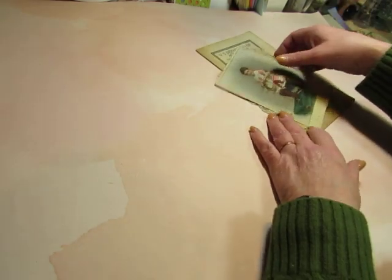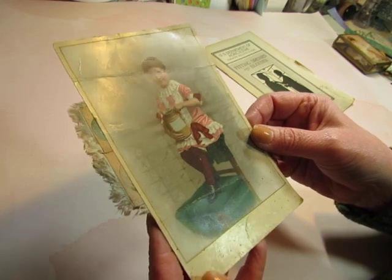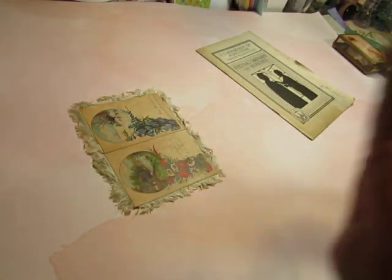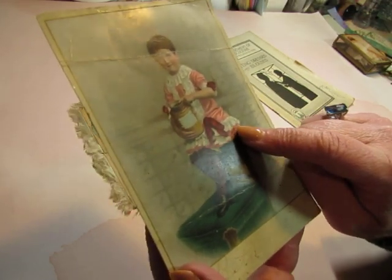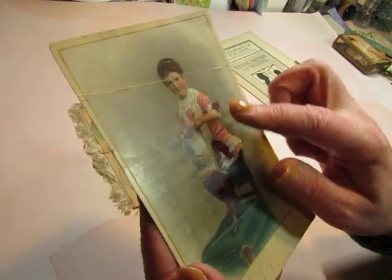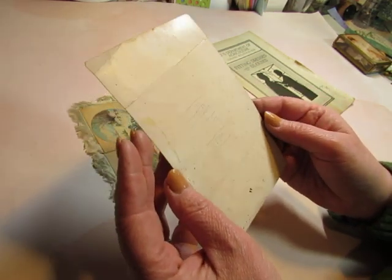I got a couple of vintage, like Victorian cards. This one is creased right there and right there. It says Beth Morse on it. And I don't know what it was advertising. It's a little girl sitting on the back of a chair. She should be tipping over. And a big jar in her hand. She's pointing at the contents of the jar, but there's nothing on the back.